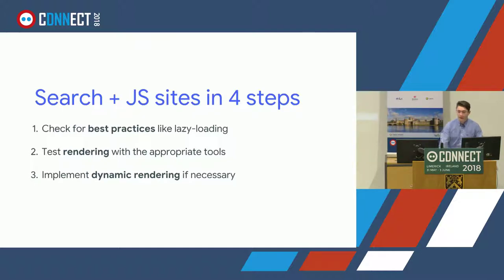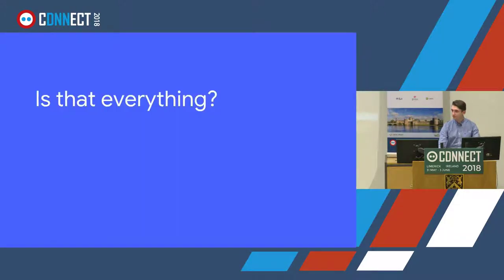Thinking back at the diagram we showed at the beginning with the deferred rendering, one thing that we do want to change is to make sure that the rendering is closer to crawling. Another direction is to let Googlebot use more modern versions of Google Chrome. But both of those are very likely to take a long period of time. And I don't like making long or short-term promises, but it's most likely not going to happen by the end of this year and probably later either.